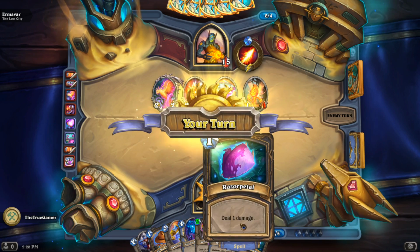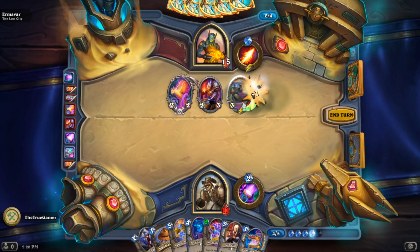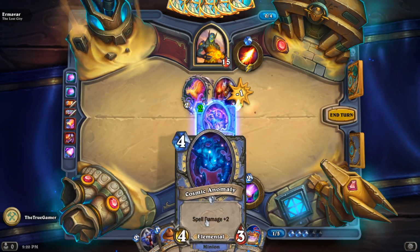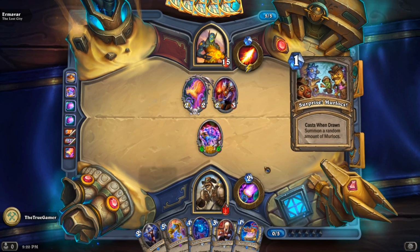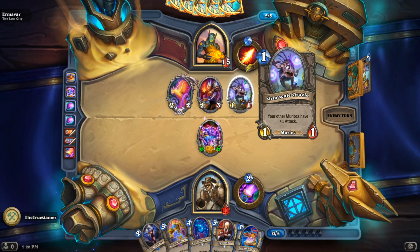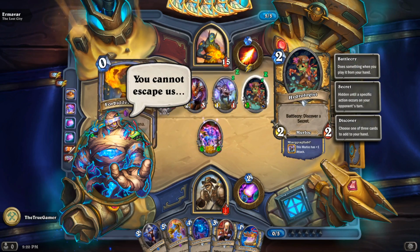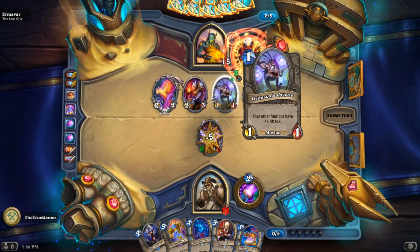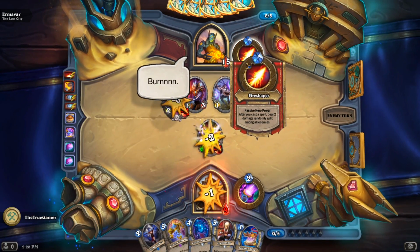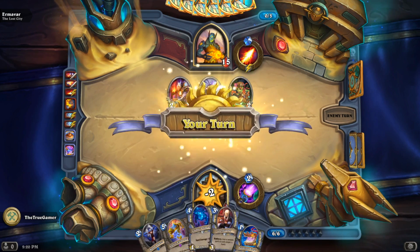Okay. So take care of this one. Take care of this one. Place that down. Give him that. You cannot escape us. Oh man, that hurts. Fuck, I might lose this one already.